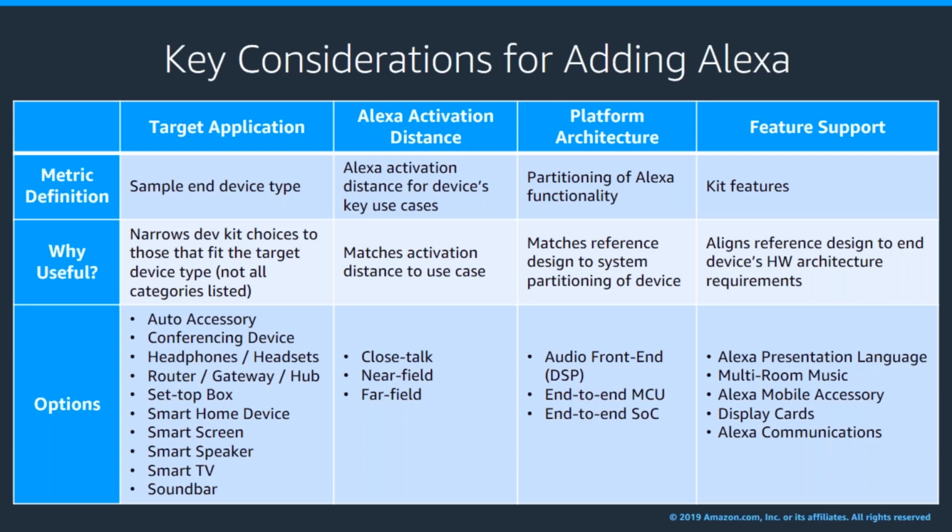Those of you that have downloaded the dev kit comparison tool will notice that this is essentially a very condensed version of the first 4 categories in that spreadsheet or that tool. So when we go over the tool itself, you'll see the full list, especially when you download the spreadsheet. Here, these are just abbreviated versions. For example, there's these 4 metrics: target application, the activation distance, the platform architecture, and the feature support. And then on the left side of this table are the definition of this metric, why it matters, and then some of the selections, the options.